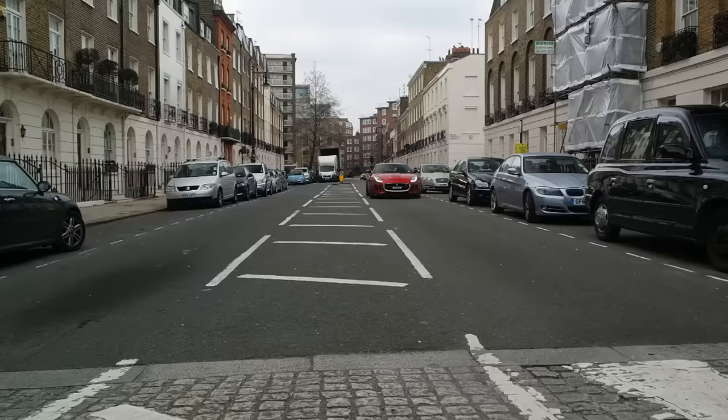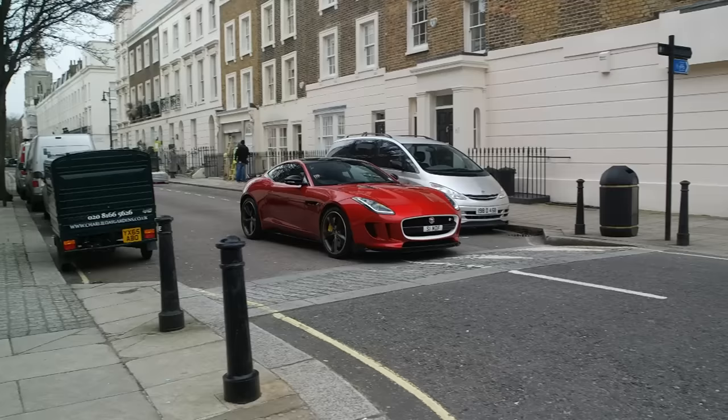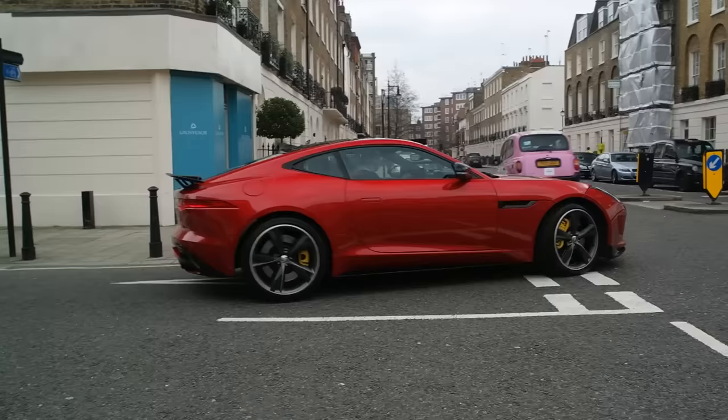Once I stopped acting like a total virgin and got to grips with the difference in power and handling to my previous cars, I just loved every second. It's such a forgiving car and it feels like it wants to be driven fast and aggressively all the time.